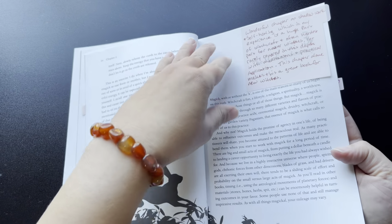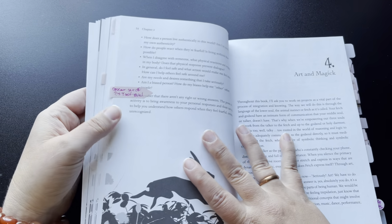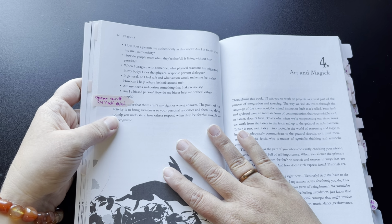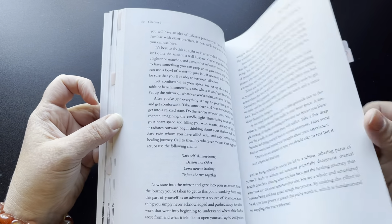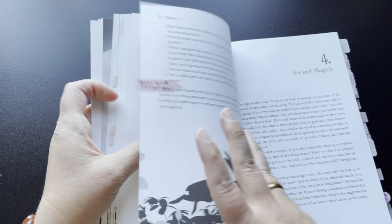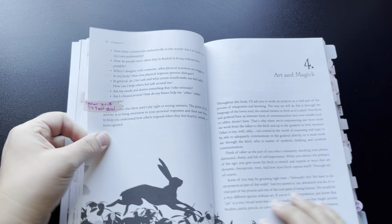Then, what chapter was that? Chapter 3. Then at the end of that chapter, I wrote here that it's a great set of questions for self-evaluation. Yeah, so he gives you this big, long list. Pretty decent. I think it's just what's on this page. But yeah, he's got some really good questions throughout the book.